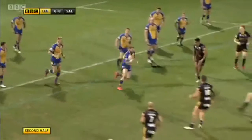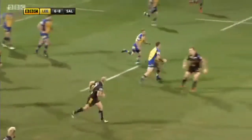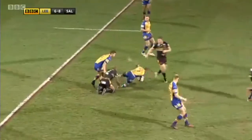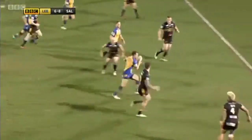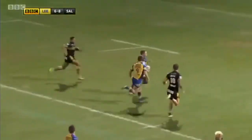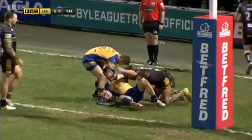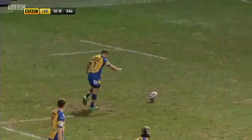Leeds had had the best of the chances in the first half, and they were determined to make the best of what they got in the second as well. They got off to the best possible start. Matt Parcell made the break, which Danny Maguire continued. Jimmy Kinehorst was the man in support. He shrugged off the attempted tackle by Greg Johnson, and the Rhinos were ahead again. Rob Burrow was successful this time with the conversion, and the gap was 4 points once more. Burrow then added a penalty to put a bit more daylight between them.